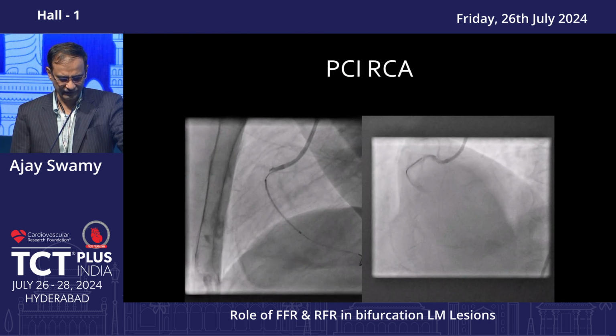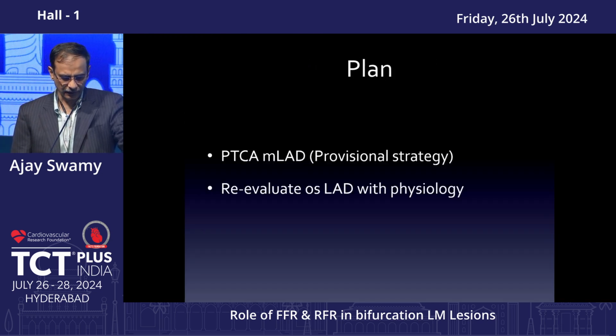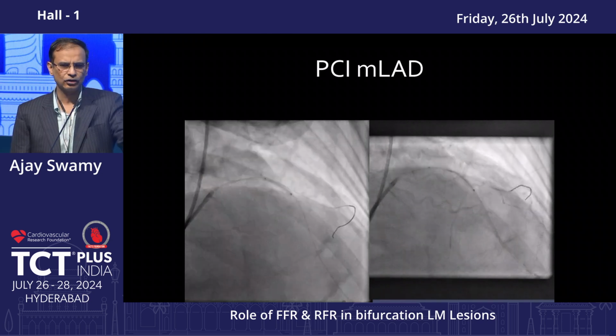So the RCA was fixed, and then after that the left was worked on. So the plan was to do a mid LAD PCI and then reevaluate the ostial LAD. That's what was done. This is the mid LAD being done. We'll not go through all the steps.